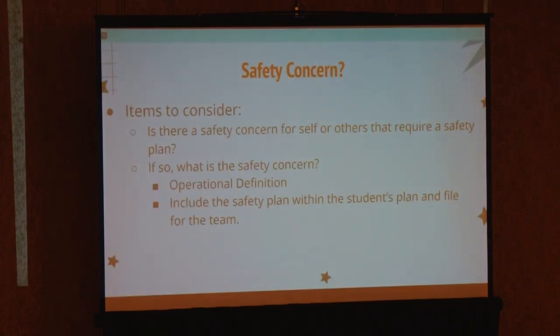Moving on, safety. We spoke about safety earlier. Is there a safety concern for themselves or for others that needs a safety plan? So we're looking at that certain behavior. Is there a safety concern? If yes, then I really need to create a team plan for this student that would address this operationally defined behavior and the hypothesis statement that ties it all together, okay?